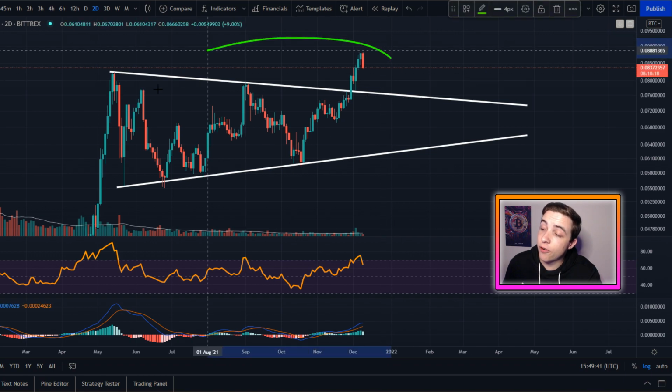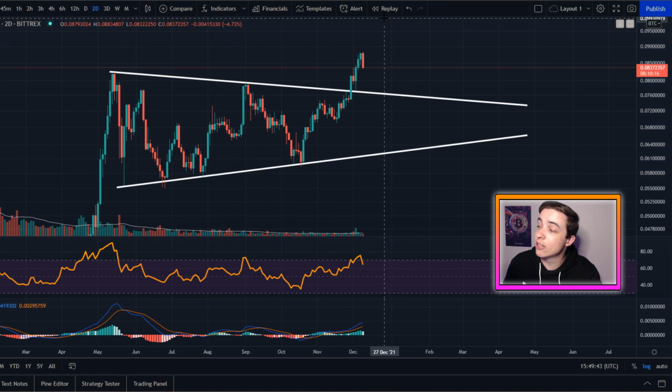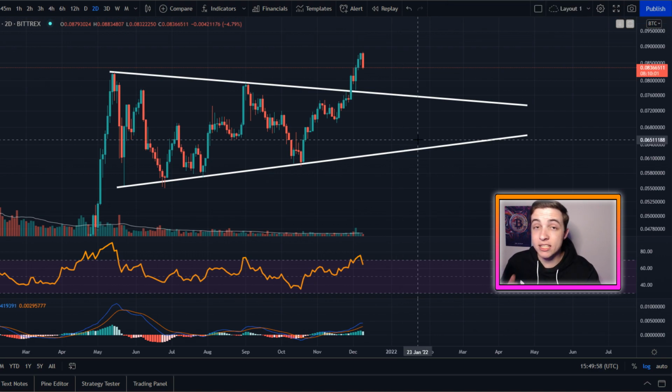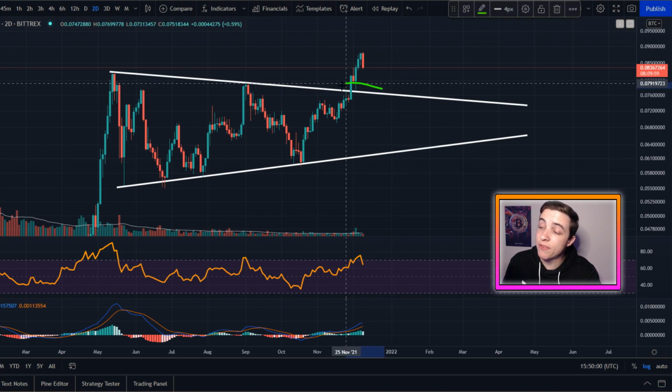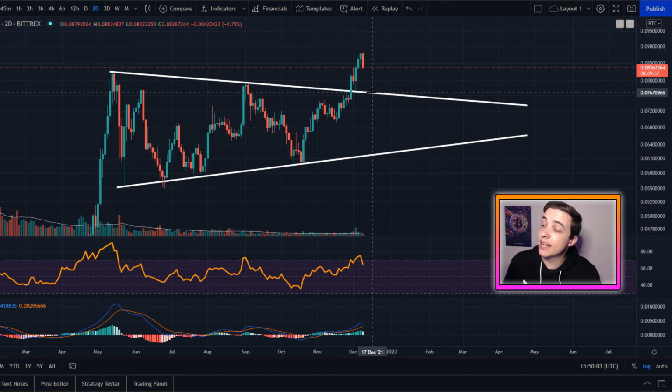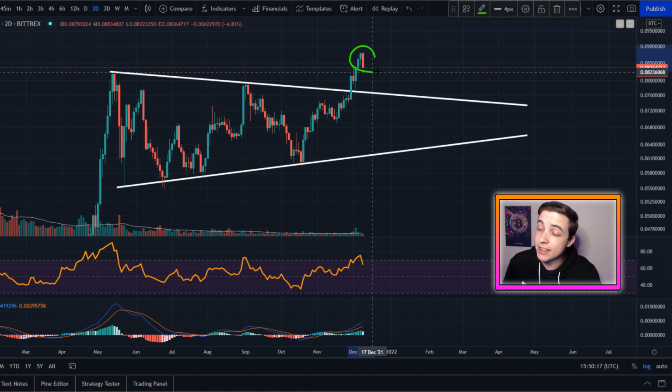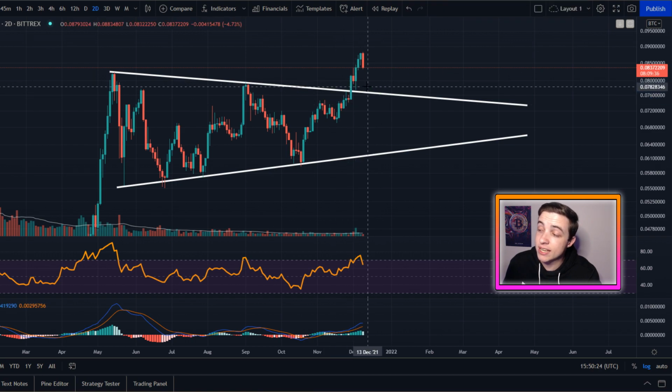Now, the price target for this breakout is coming in at around 0.1 Bitcoin per Ethereum all the way up here, and that price target technically remains valid while Ethereum is still above this line of support right here, coming in at around 0.076 Bitcoin per Ethereum. So now it's just important for this short-term cool-off in Ethereum versus Bitcoin that it doesn't drop back below this line of previous resistance now acting as support.